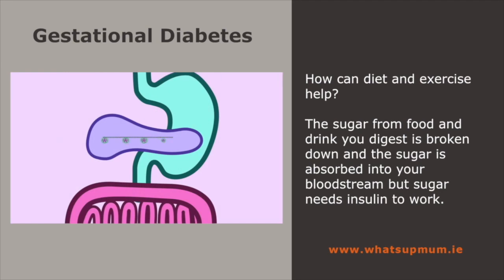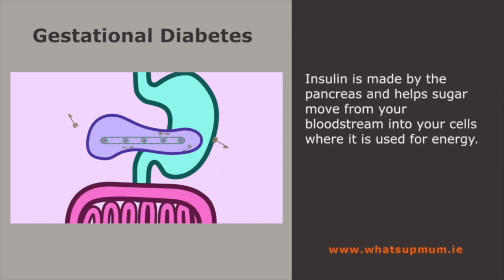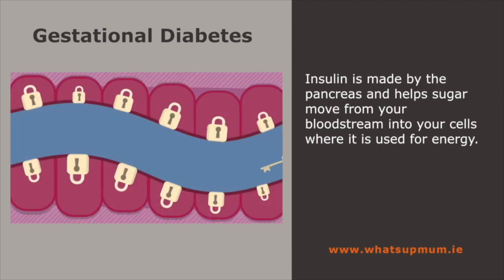But sugar needs insulin to work. Insulin is made by the pancreas and helps sugar get into your cells. Insulin acts like a key that lets the sugar move from the bloodstream into the cells of your body where it is used for energy.